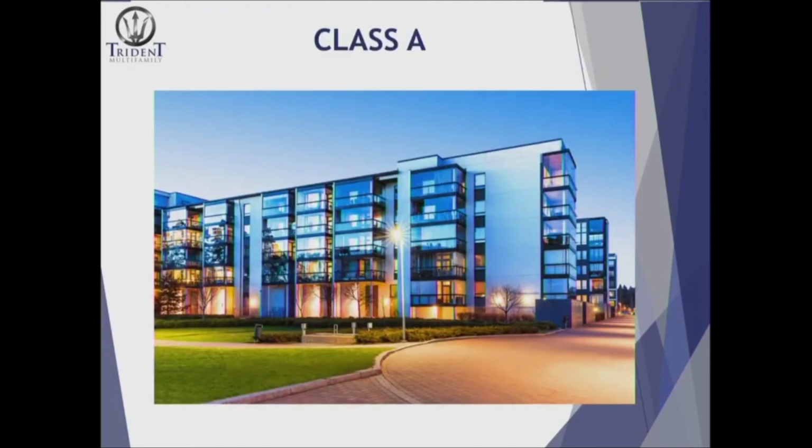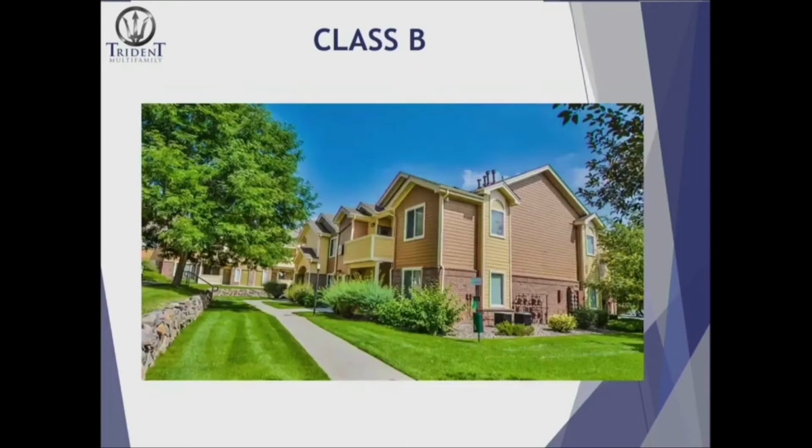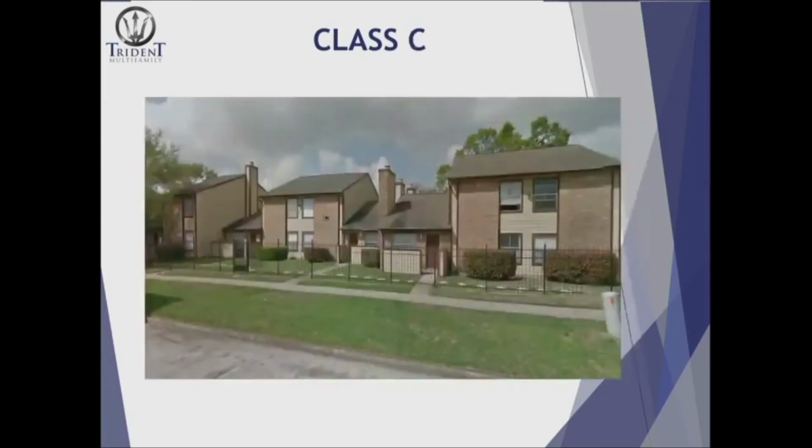So this is an example of the Class A property. Nice new construction. Like I said, a lot of high class amenities. And you go into Class B. These are more the suburb type, or not necessarily urban core like Class A, but the suburb types, or even in good locations within the city. Class C, once again a little bit older, but still nice, structurally sound buildings that can offer some upside as far as operational efficiencies and improving the communities for the residents themselves.